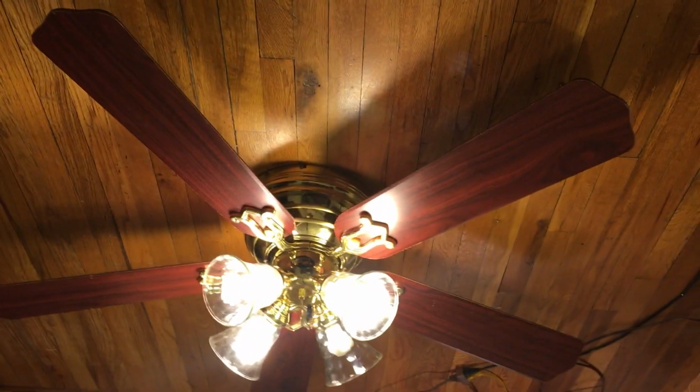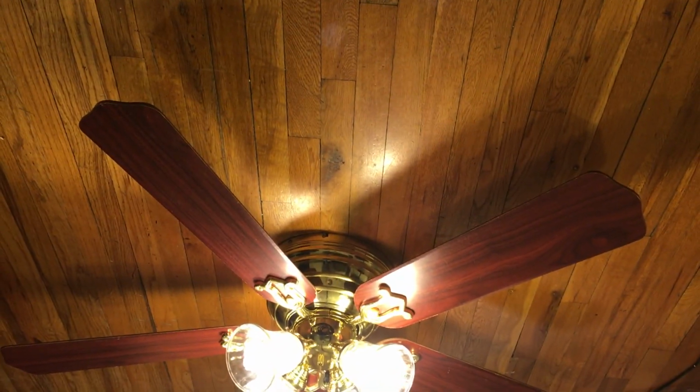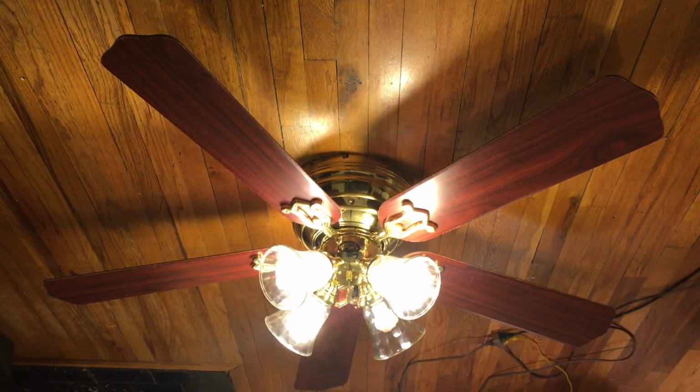Oh man, it's bringing back a lot of memories. I used to stare at this fan most of the time, like when it was just off. I had the lights on. Just look at how nice it looked with the brass and rosewood.